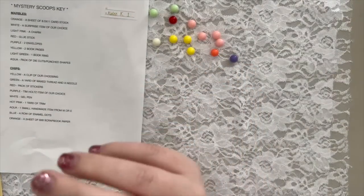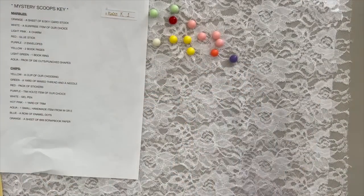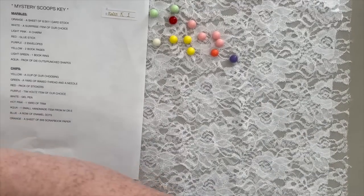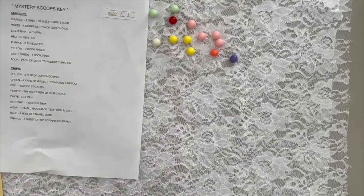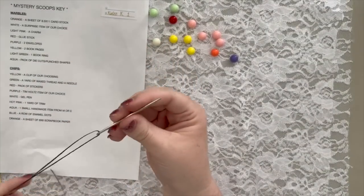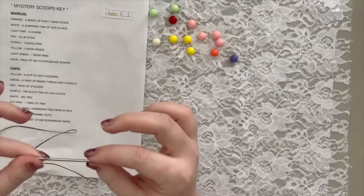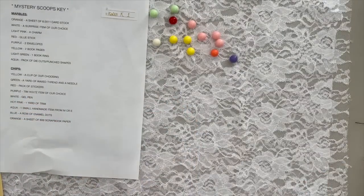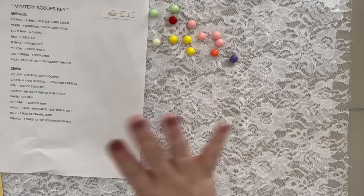You got a green chip. That means you got a yard of wax thread and needle. Well, let me drop it first. Pick it up for you. It's a pretty big needle, too. That's probably the biggest out of the pack. Cute. Then that was all your chips.